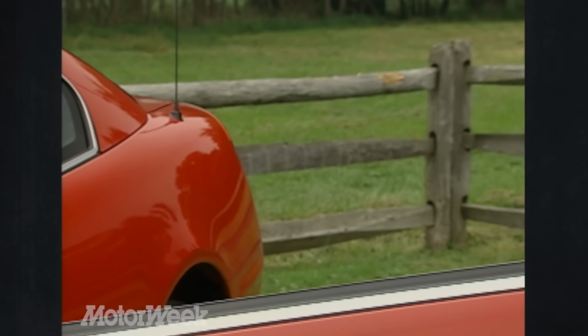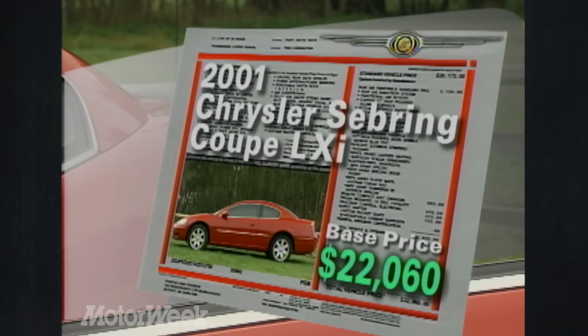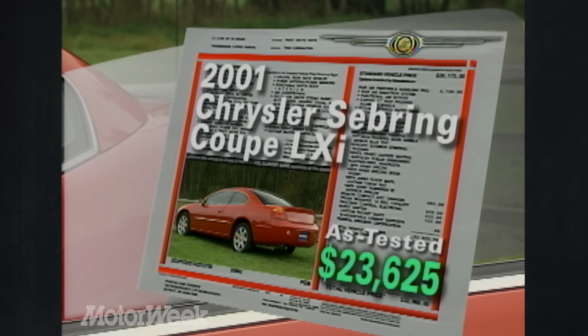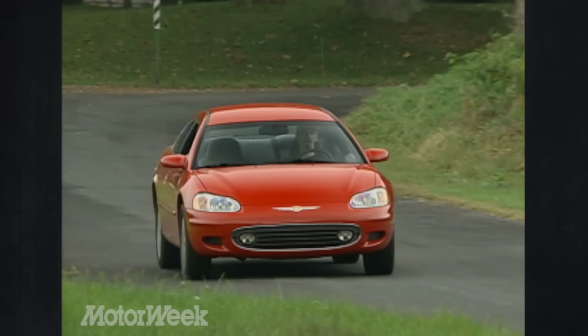And the 2001 Chrysler Sebring Coupe in LX trim can be yours for a very reasonable $19,355. LXI models start at $22,060. Our modestly optioned LXI tester totaled just $23,625. While the Coupe shares the Sebring name with a sedan lineup, that's about all they share.